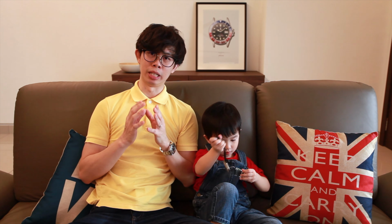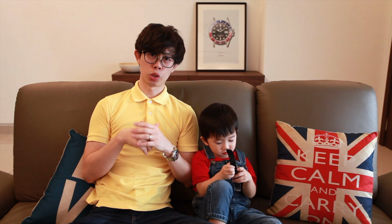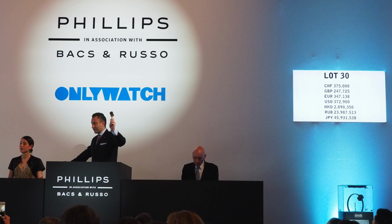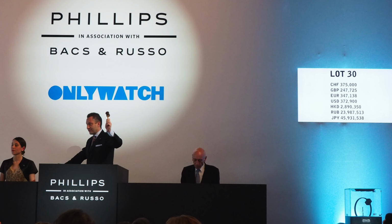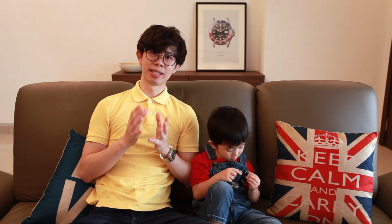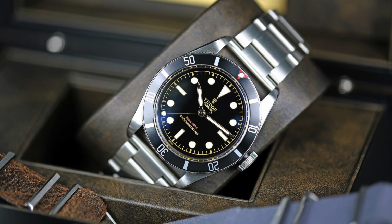The second fact is that the most expensive Tudor ever sold in history today was actually sold at an auction back in 2015 with a hammer price of 375,000 Swiss francs, and it broke the ceiling and fetched more than 100 times its estimation. This is none other than the Tudor Heritage Black Bay 1.